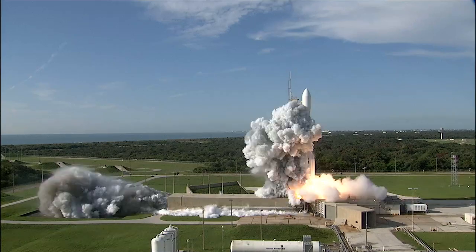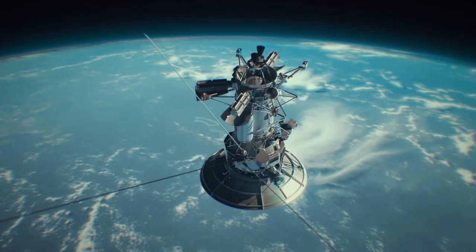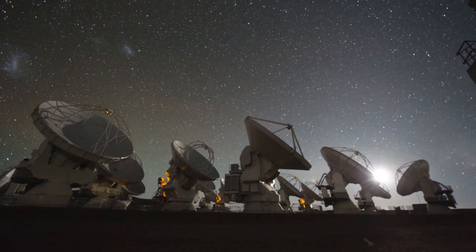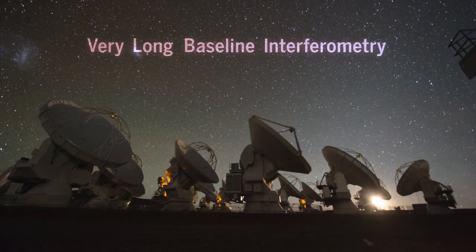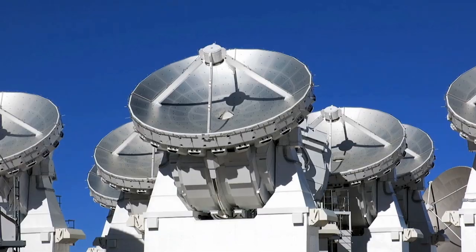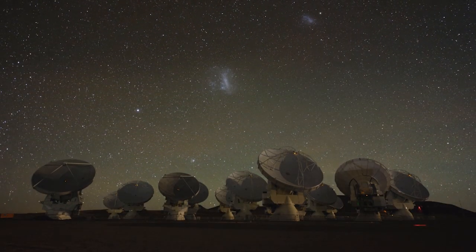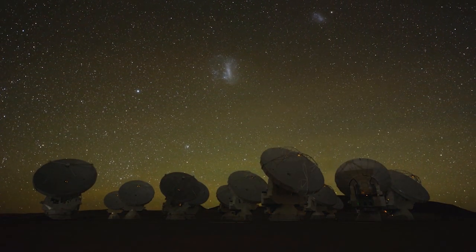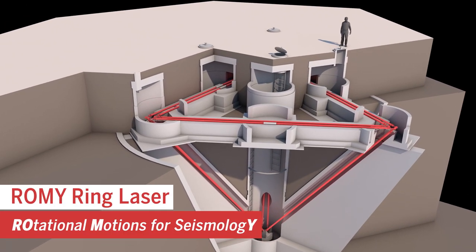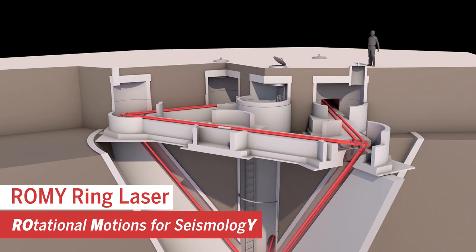We need this exact information to launch rockets. Without these corrections, GPS satellites would drift into irrelevance within weeks. Right now, we rely on very long baseline interferometry to track Earth's rotation and spin axis. But the system requires dozens of observatories to give up valuable astronomy time, and computing the results can sometimes take days. By contrast, the ROMY ring laser promises to make fast and potentially continuous measurements.